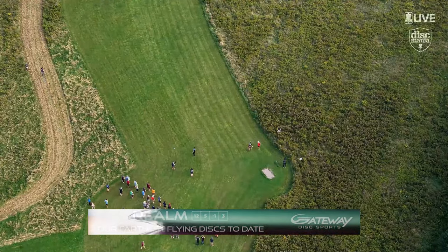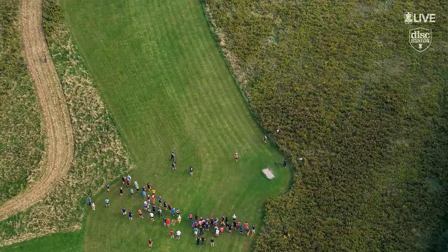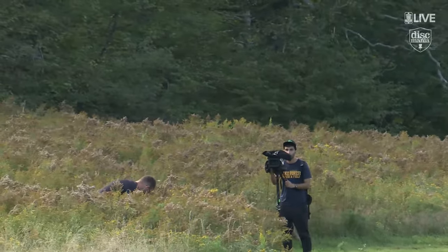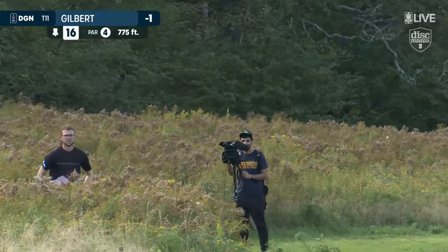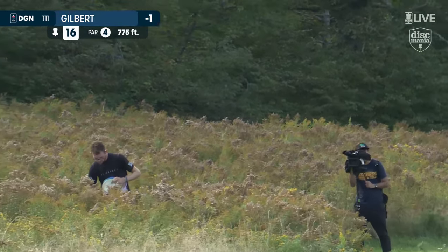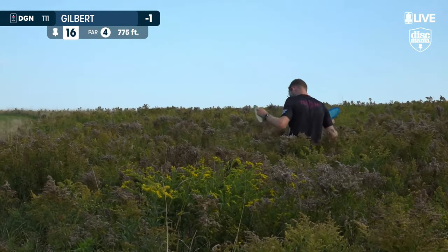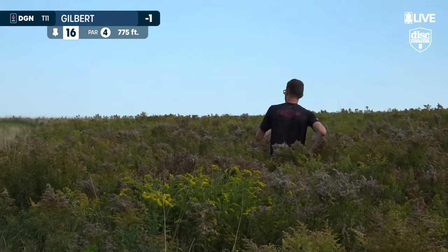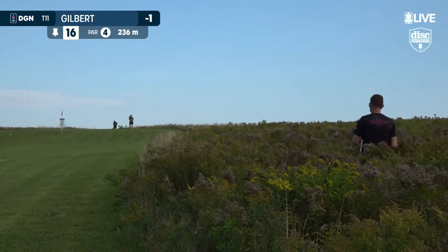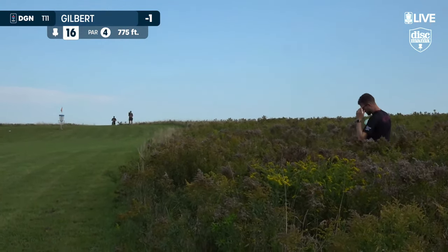Oh, Thomas has got some high grass here to try to throw out of. These bushes, I'm not sure he's going to get much of a run up from there. And like you said, I kind of like the element of hazard that is this. I like that a player now gets the penalty for missing the fairway and now has to throw from terrible footing. It's definitely a challenge, that's for sure.